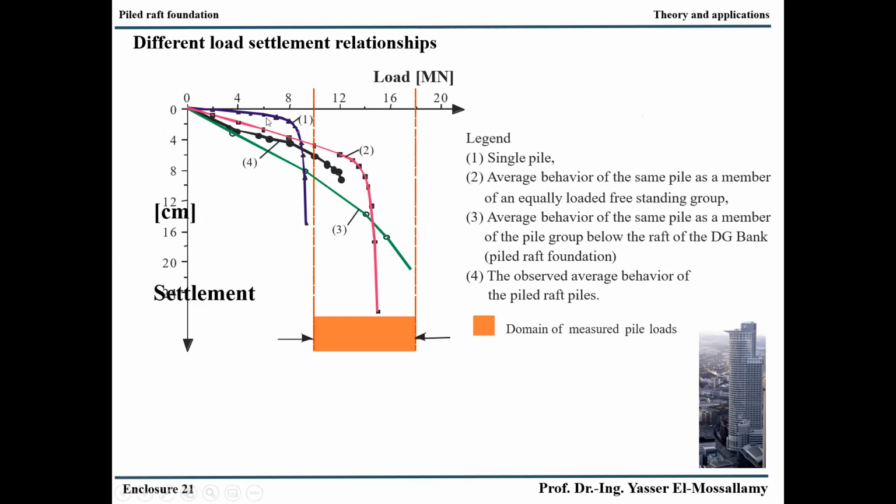But if we compare the performance of single pile, pile group, and piled raft, you find that under the same average load on the pile, the settlement is higher. That means the pile stiffness depends on the pile conditions. It is the same pile diameter, the same pile length, the same soil, the same applied load on the pile head. But if it is a single pile, the settlement is smaller, the stiffness is higher. If it is the same pile but in a pile group without raft, but all piles have the same average load, the settlement is higher. That means the stiffness is smaller. And if we have the same pile in a piled raft, the settlement will be higher and the stiffness will be smaller. And this is a very important point.